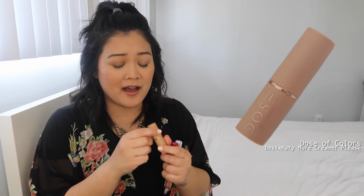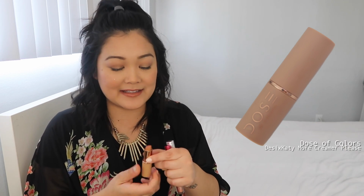And then to go on top of it, I have another product that I am just in love with this month. And it took doing this makeup bag for me to fall in love with it all over again. But this is from Dose of Colors. It's from the Desi X Katie collection. Unfortunately, this shade I don't think is available. They have some of their other products still available on the website, but this one is not. If I can find it, I'll leave it linked below. But this is More Creamer Please.